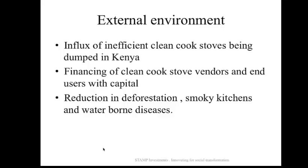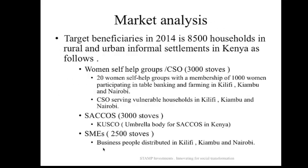The other slide is on market analysis. In 2014, our target is to sell 8,500 stoves to 8,500 households. This will be in rural and urban informal settlements in Kenya. We have broken down the way we're going to do it. We have what you call the women self-help groups, who are our key target. The aim of why I did this stove was because of the challenges that women were facing. And I've worked very closely with my team, with the women.